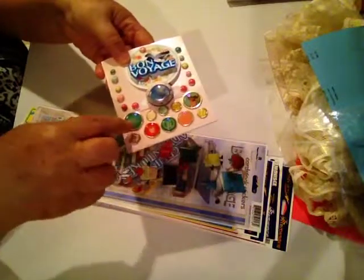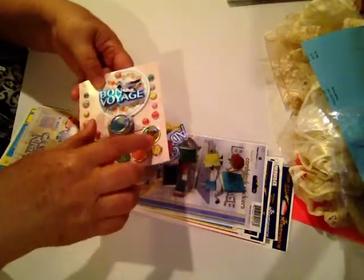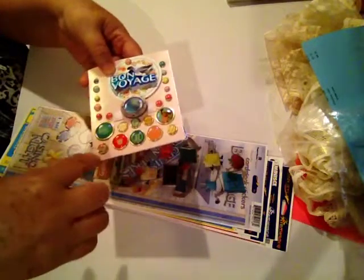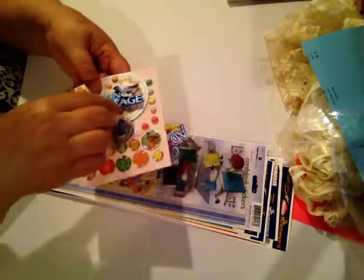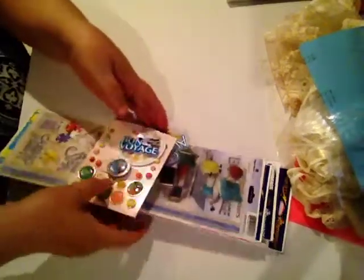buttons. You know, they have the words joy, be, and they have pictures of a bird, and I don't see any flowers, but I'll be able to use those quite a bit. That just stuck on there, and I'll have to remove it without hurting it. So I know I'll be able to use that.